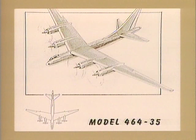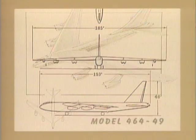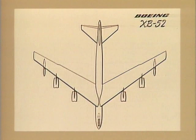When the efficiency of the B-47's full swept wing became apparent, Boeing proposed another all-jet design based loosely on its medium bomber, but larger, much larger. This idea was refined on model 464-67 and was ultimately accepted by the Air Force as the B-52.